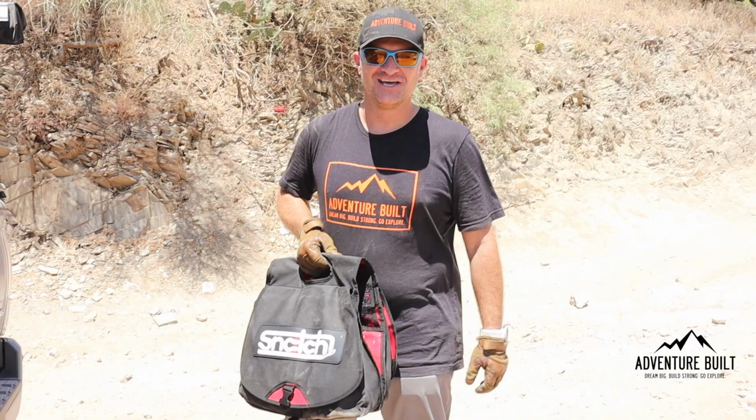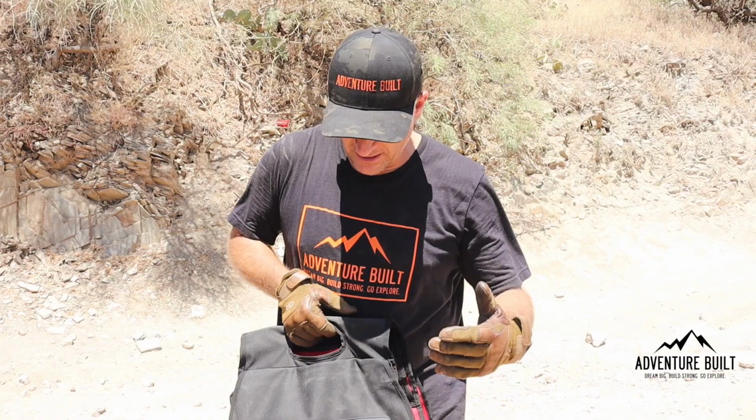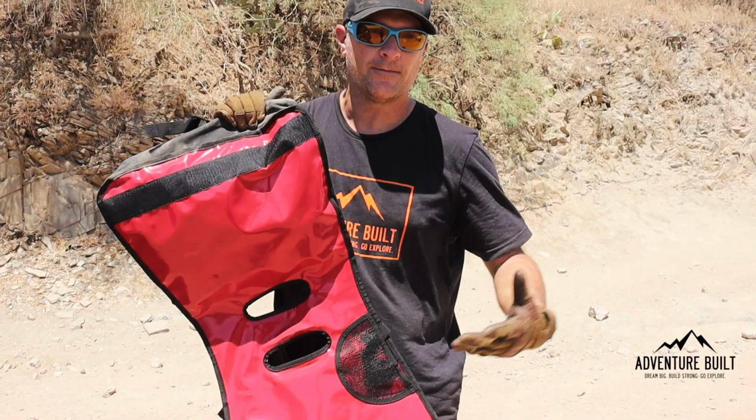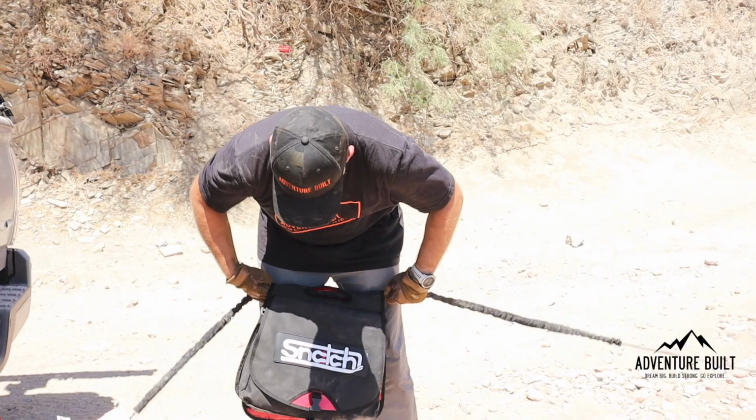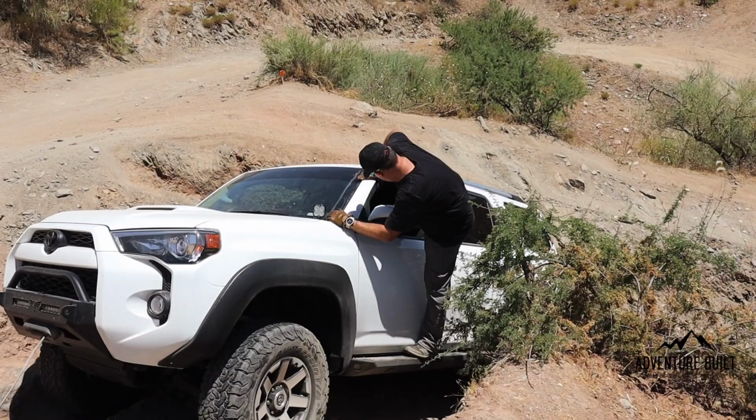Yeah. So, the other cool thing about this bag, not only does it hold all of my winch recovery gear, it also is the dampener as well. So I don't got to fill up my bag with rocks or dirt or anything else. Just unvelcro it, throw it on there. Good to go. Had to be a thorn tree too. Of course it did.